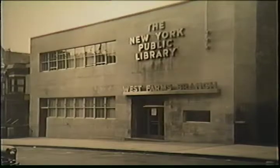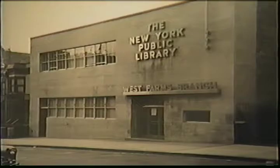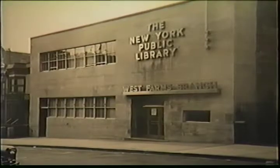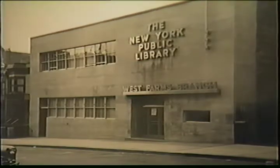The officers were elected. The Constitution was hammered out. Application was made for a charter. And all during that time we were at the West Farms branch. Then what happened was that we grew too big, and we moved out to the main branch of the New York Public Library in the Bronx, which is the Fordham branch on Bainbridge Avenue. We have another photograph of that elsewhere in this, but now we're going to go on to another photograph and see a different branch of the library. This is the Kingsbridge branch library.